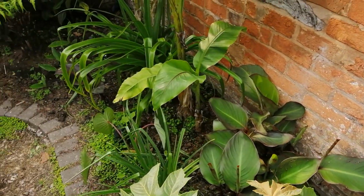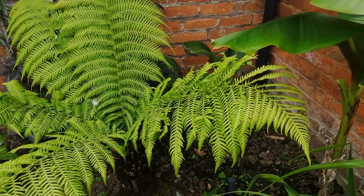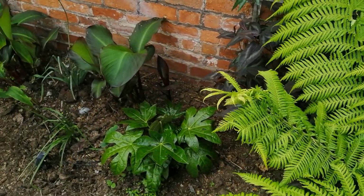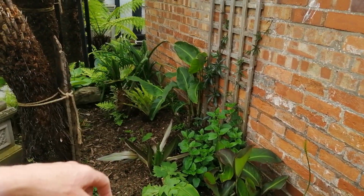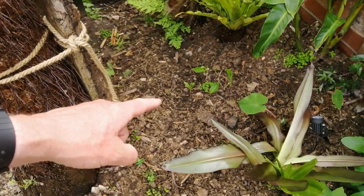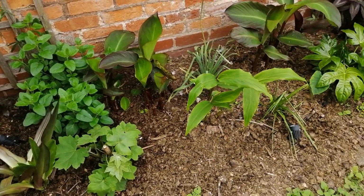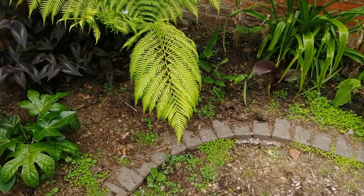That's a canna, and there are cannas all the way around this border. Now, ordinarily, cannas, I would have dug them up and brought them inside for safekeeping over the cold winter months. There's another one, and there's another one, and there's another one over there, and here is another one coming up. Several different varieties of cannas coming up through the ground in this exotic tropical border. And as I say, normally, ordinarily, they would have been dug up and taken inside. Not this year. They were left in the ground this year.